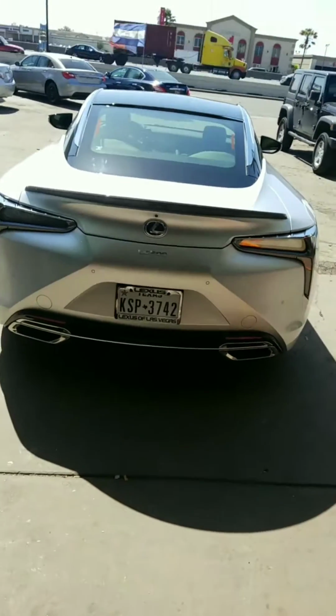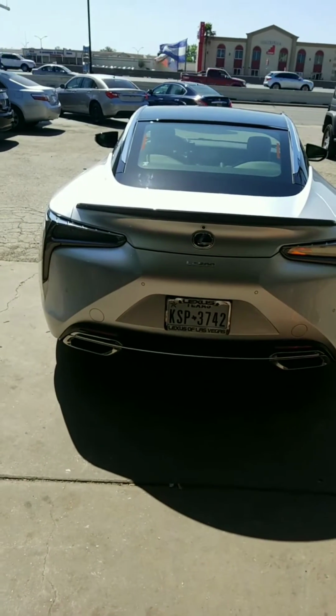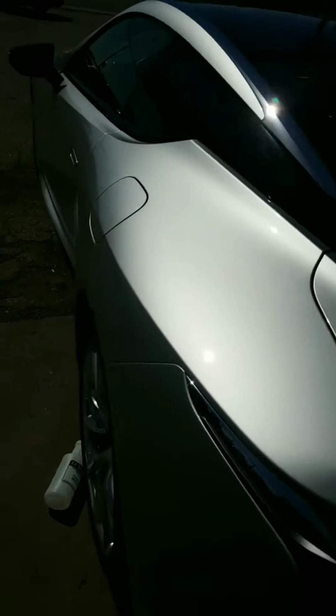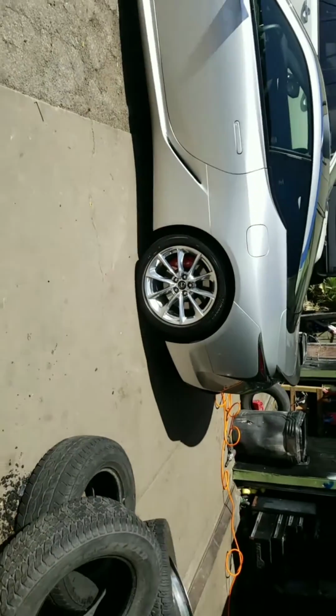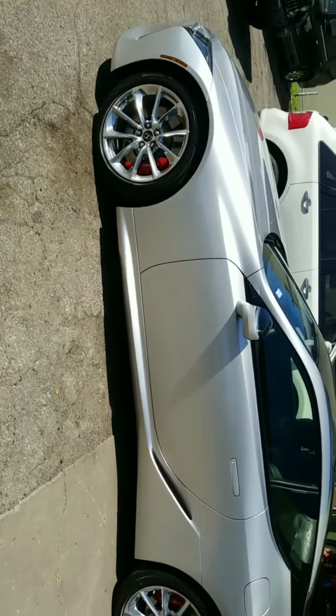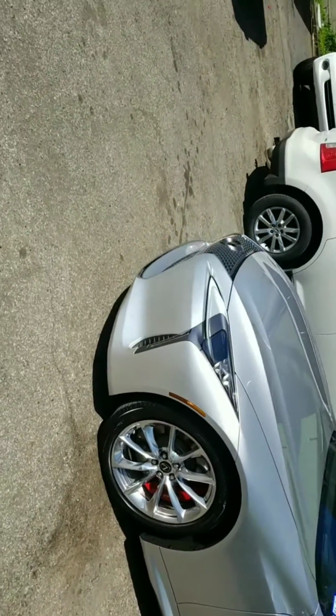Okay guys, this is why we love what we do. We have a supercar, Lexus LC 500. You don't see very many of these. This car is totally badass, okay? I love this car. Customer came in, it's brand new, curb rash. Well, we banged it out in not even an hour.